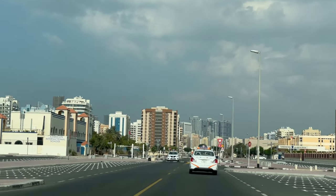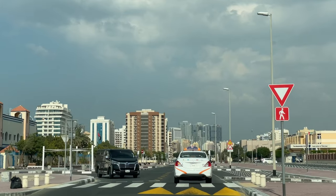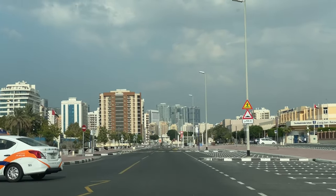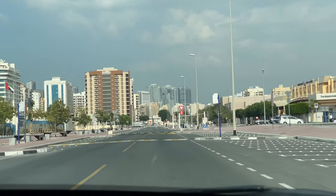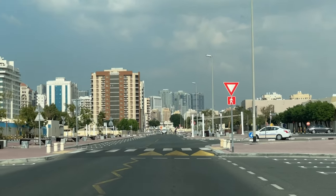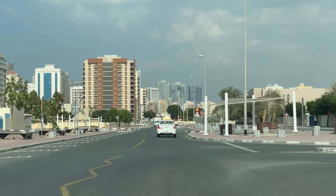Here mostly it will be left, right, pedestrian. These things they will be checking. Speed limit they will be checking. The instructors normally give training in this area to train the left, right and all. And parking also they teach here.